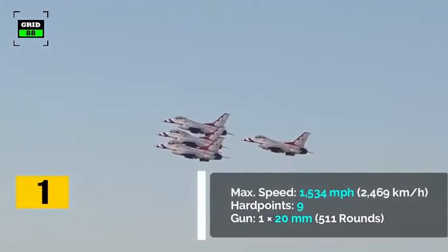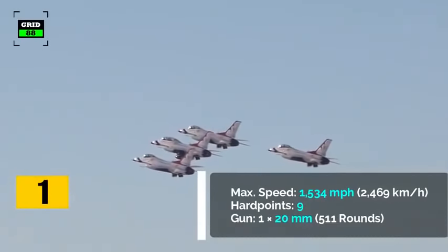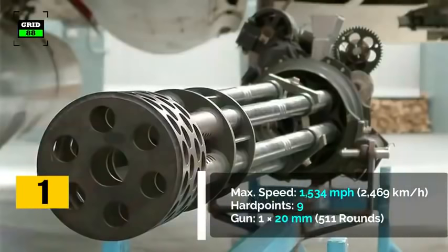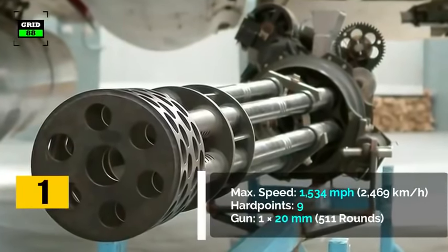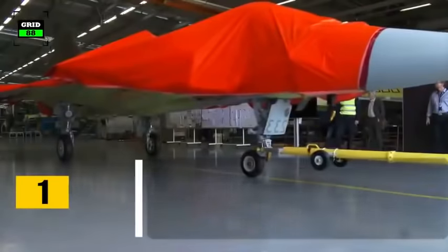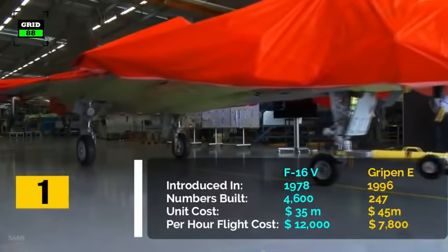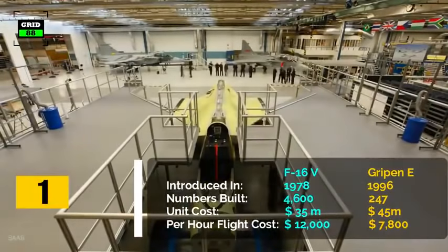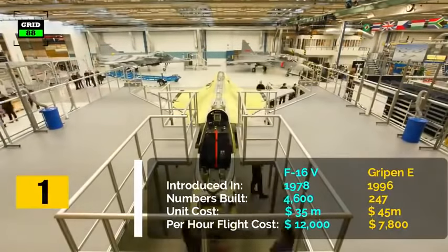The aircraft's top speed is 1,534 miles per hour. The fighter jet comes with 9 hardpoints in addition to 20mm rotary cannon. In contrast, Gripen was first rolled out in 1996. 247 Gripens of different variants have been built so far.